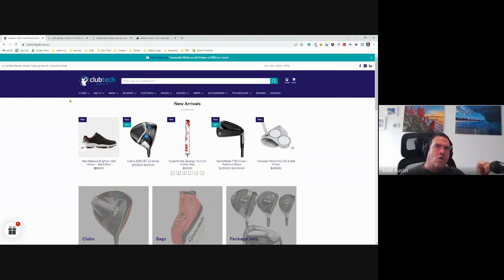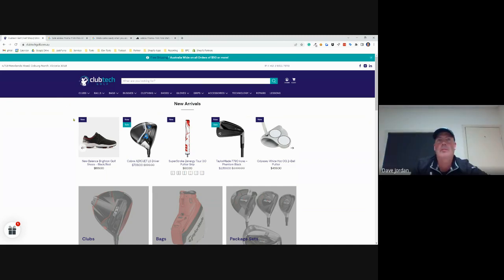Do you stock all your product? Yes, we do. Do you have closeouts? We do. The reason why there's no new and no closeout/clearance section is I was conscious of that nav being too busy.